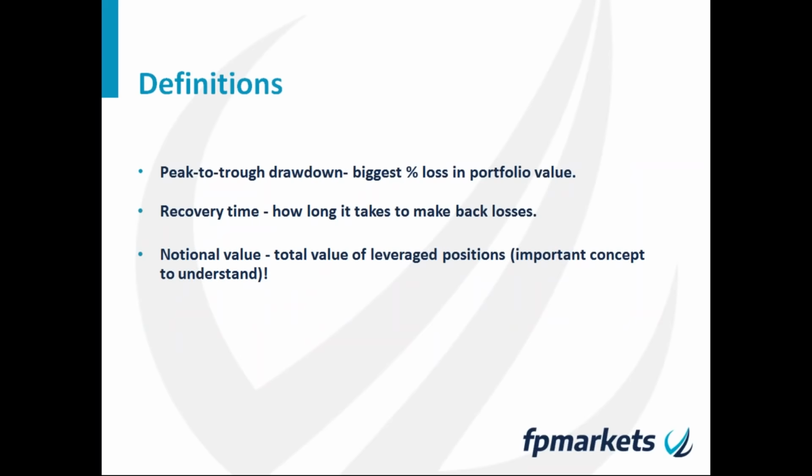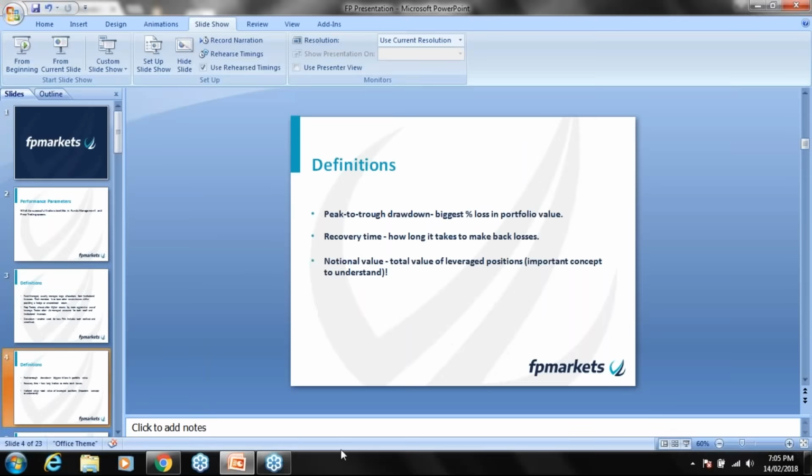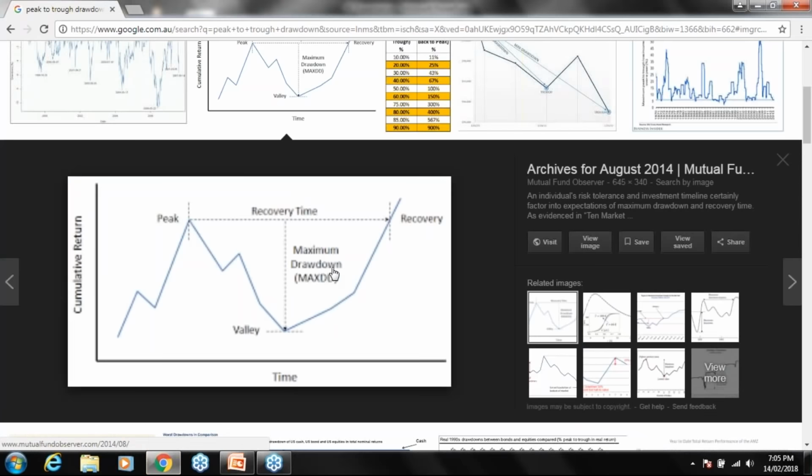Peak to trough drawdown. Again, we'll have a look at this. Actually, I'll show you a little picture if you just bear with me a second, and this is what a peak to trough drawdown looks like. So over here, on the left hand side, the equity or the amount of capital in the account has been going up, and suddenly we hit a ceiling and went into a drawdown period. So this could have gone for a day or a week or a month, hopefully not any more than a year.